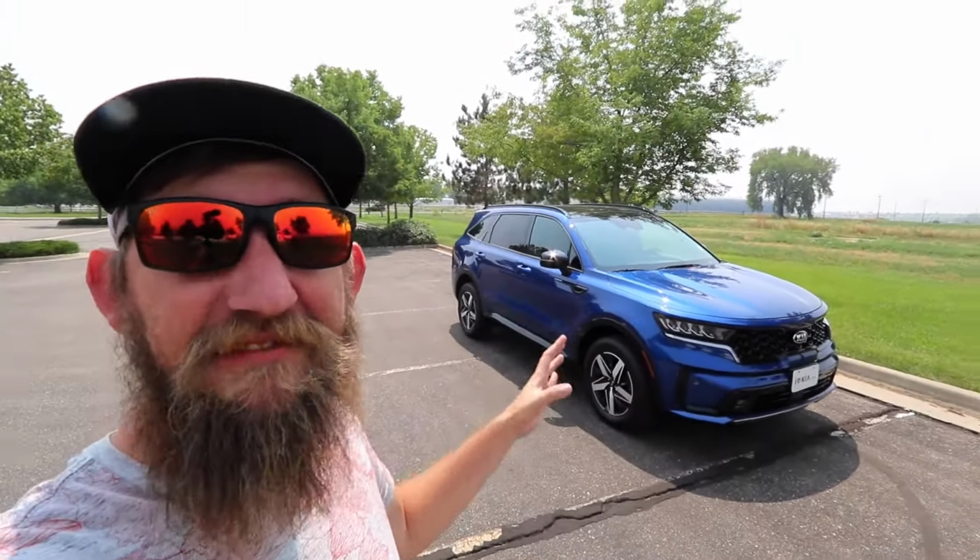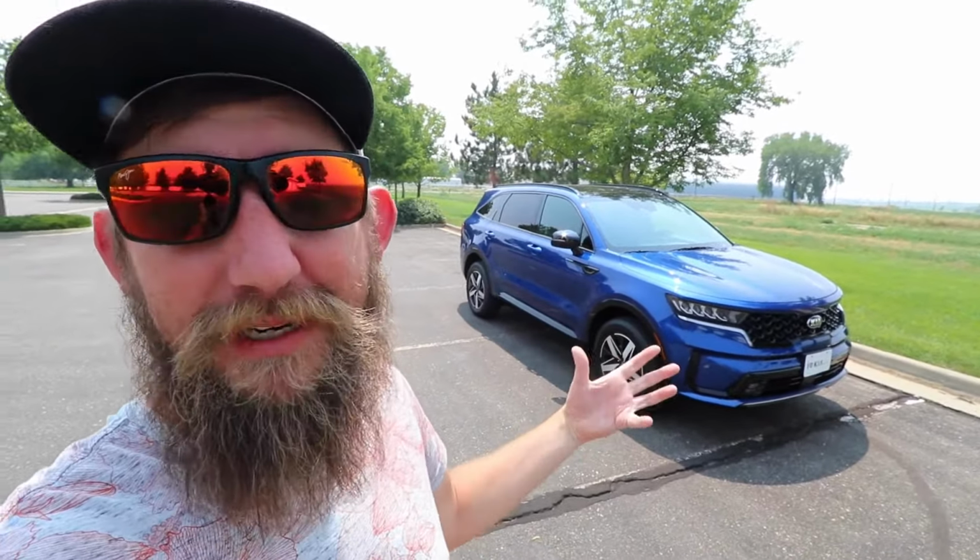I'm joined today with the 2021 Kia Sorento EX. This one in particular has the sapphire blue paint job. I'm just really excited to introduce you guys to the EX trim level for the Sorentos. There's a lot to cover, but first let's take a look at this exterior.